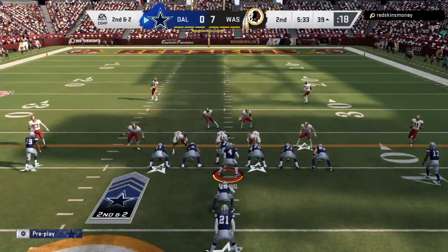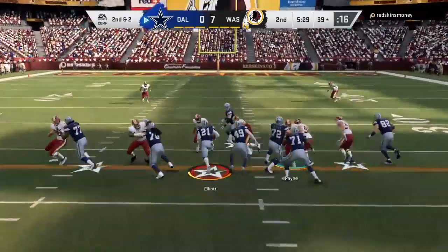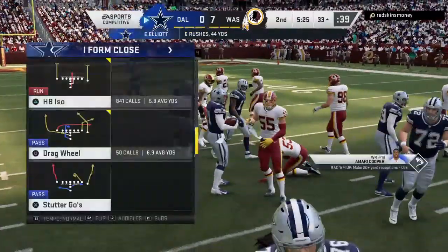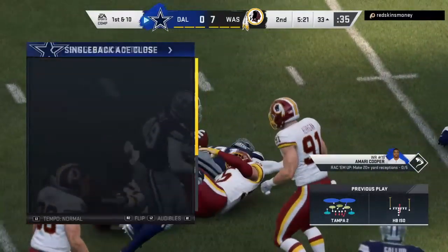On second down, Elliott. And he's going to get it down to the 33-yard line here. 6 yards the pickup, and that's a first down.